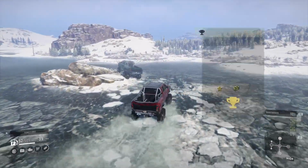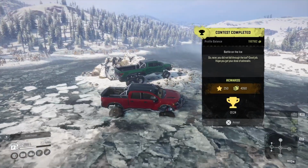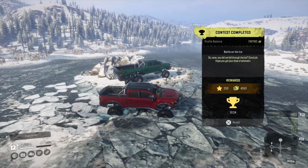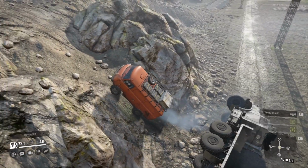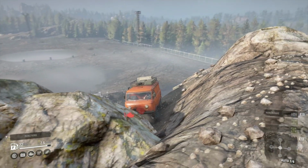I think I cost myself a second or two there. I was hoping the edge of the water, the ice, would be solid enough that I could just floor it in high gear, but it slowed me down a bit. And did I get 124 or something? So a second off.